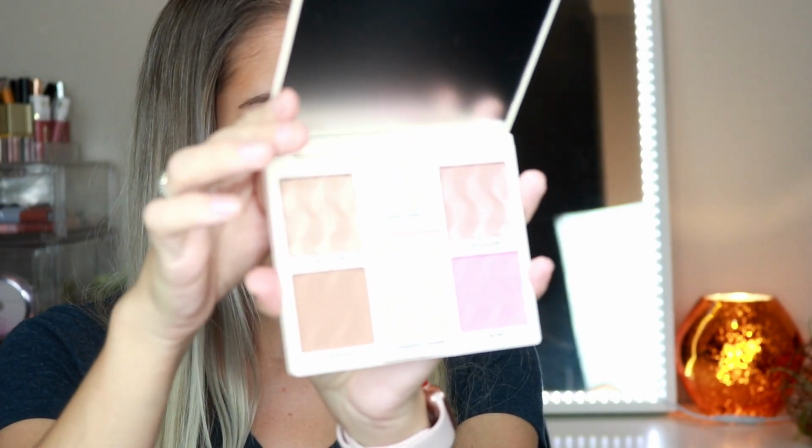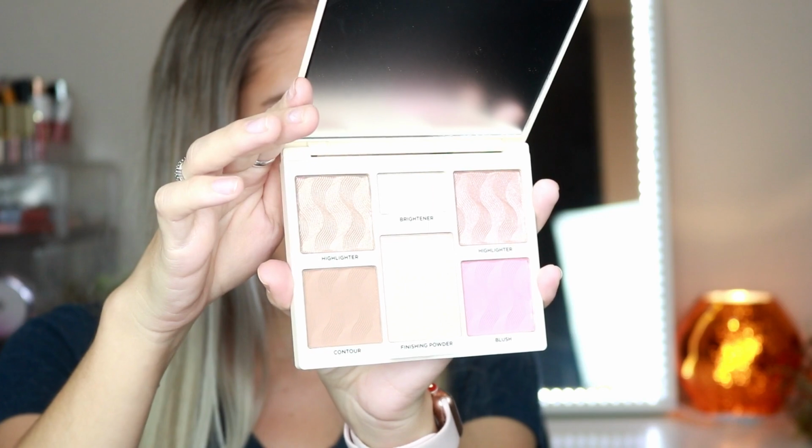Like 100% very happy. I'm definitely looking forward to using the Cover FX Face Perfecting Face Palette. I think some of the colors we got in here are absolutely gorgeous. Like these highlighters, like for real though, the highlighters, oh my gosh, so pretty. It has a contour and blush in here, and I like the designs, like the nice little wavy stuff to it. Really excited to use this.